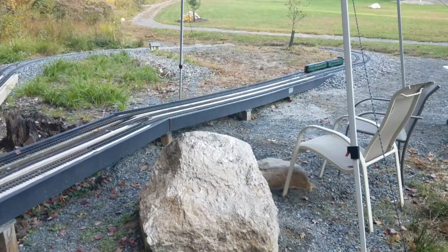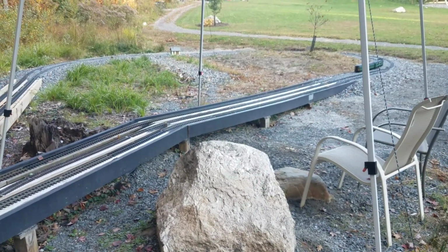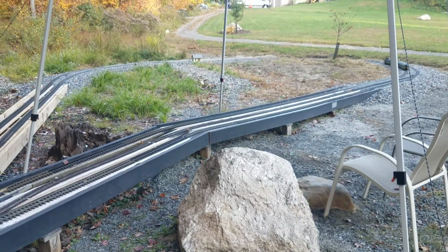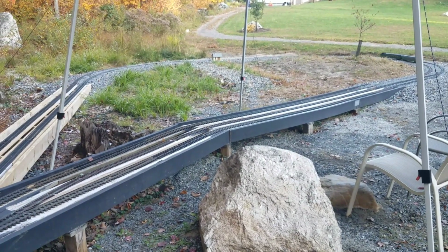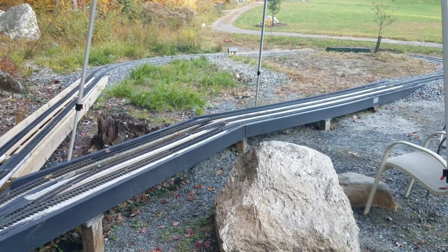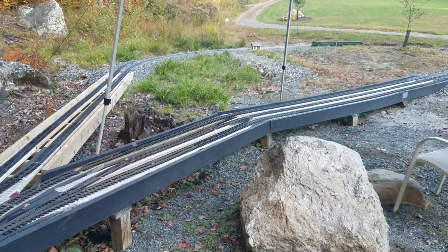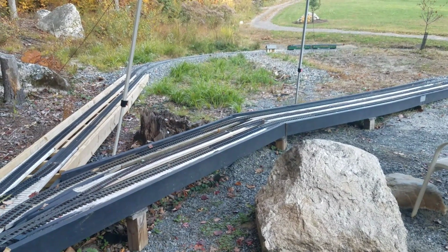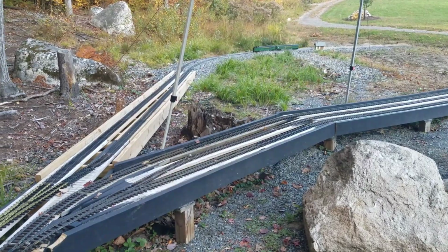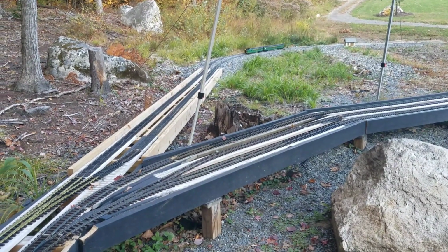All right, so as the Yankee Doodle makes its way here through Rockwall Canyon, make note again of the changes that have gone on this side of the railroad. And operationally, I couldn't be happier. This is working very well. All the track is fairly level here. There's a little bit of a grade going into the curve and coming out of it, but overall, it's a vast improvement from what was there before.